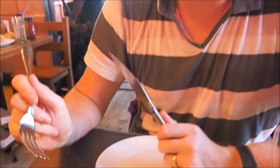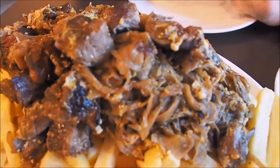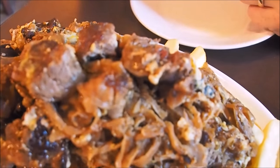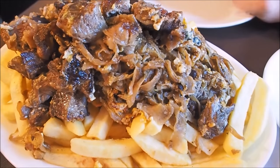Yes. So before I talk into this tasty little treat, I'm going to explain what we've got here. So we have tenderloin, onion and scrambled egg on top of those French fries. So it's actually a little bit different from the first time we tried Chorillana, because that had a fried egg on top and also sausage. Yes. But this still looks good.